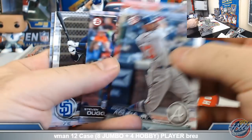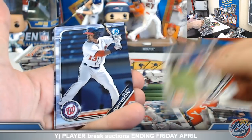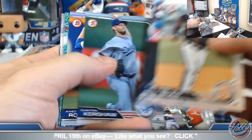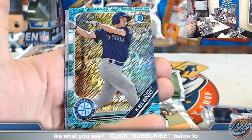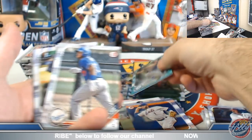That's all right. I think it's not all right, but we got the Ripken buyback, so that should help ease the solace there. Vlad Jr., ready, set, go. Ready for the show. Shimmer coming up. Aqua Shimmer. Jared Kelenic to 125. Got the Atomic Refractor. 17 of 150 on this one.